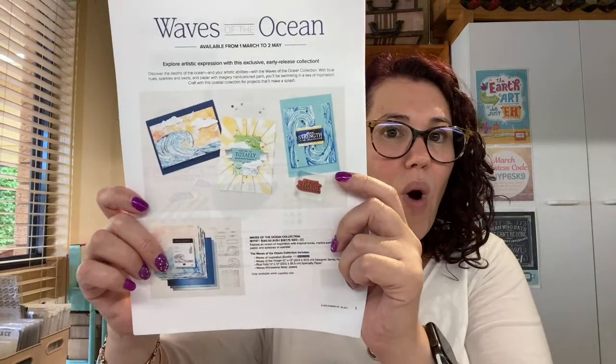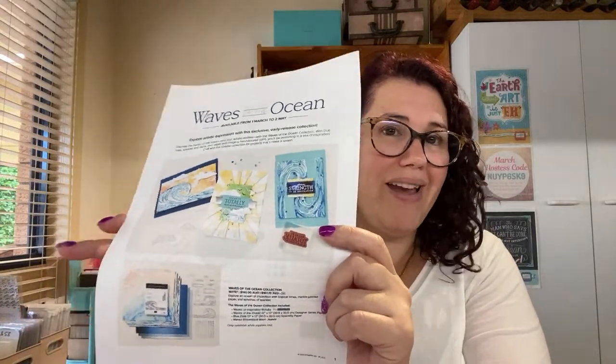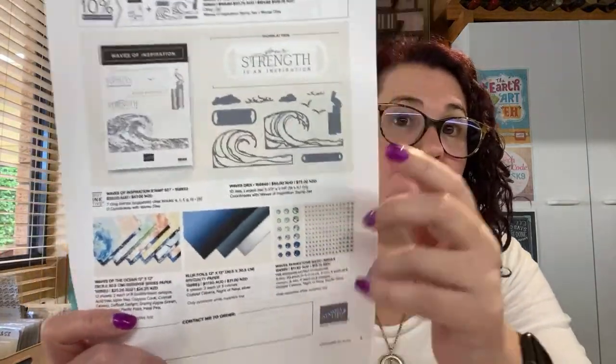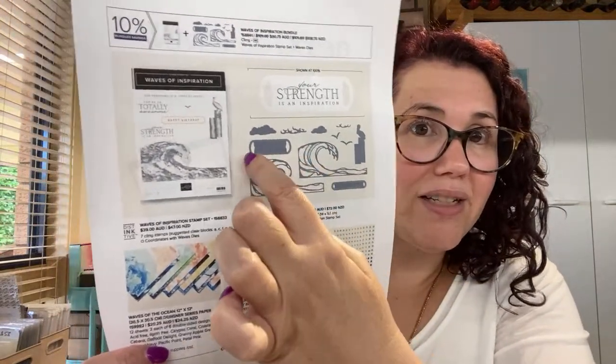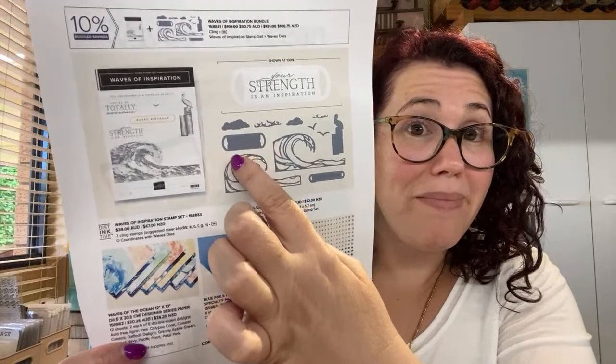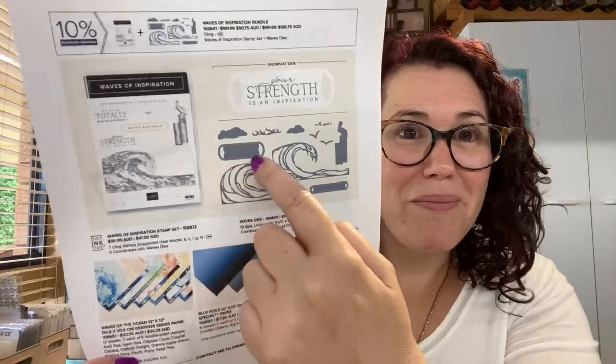And we also have, and I will show you a card that I received using this. Hello Miss Mary, the Waves of the Ocean promotion. They don't call it that, but we have to rhyme, so it sounds really good. So some of these products are also carrying into the new annual catalogue that comes out in May. So the stamp set and the dies, and you get a really cool mask die here. Mary, you may actually appreciate that, being a nurse. It reminds me of a mask, this one.